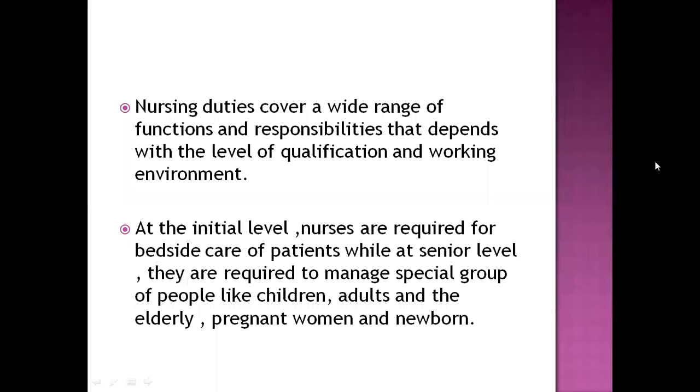Talking about scope of nursing, nursing responsibilities and duties cover a wide range of functions and responsibilities that depend on the level of qualification and working environment. At the initial level, nurses are required for bedside care of the patient, while at senior level, they are required to manage a special group of people like children, adults, elderly, pregnant women, and newborn. So initially, nurses care for everybody, but when they choose their specialty, they become a specialist for separate care.